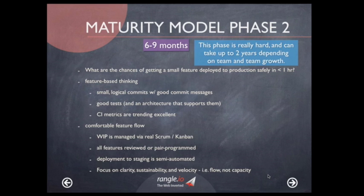So that takes us to phase 2, and this phase is extremely hard, and this can take up to 2 years depending on your team and your team growth and what you can actually invest in the process. You may still have to do a lot of refactoring because this is where you start seeing the metrics. So we could call phase 1 easy no matter what, and say that the difficulty of actually having a testable code base is really about phase 2, because this is where you need to have the confidence in your code.